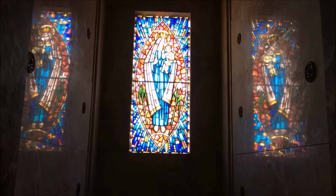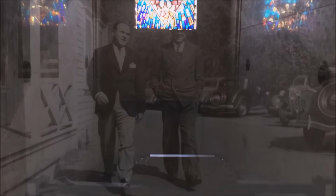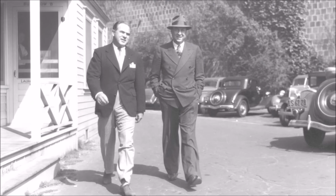Here is the private room of Charles Henry Strubb and family. He is seen here on the right walking beside movie producer Hal Roach. They were co-founders of Santa Anita Park, which opened on Christmas Day, 1934.